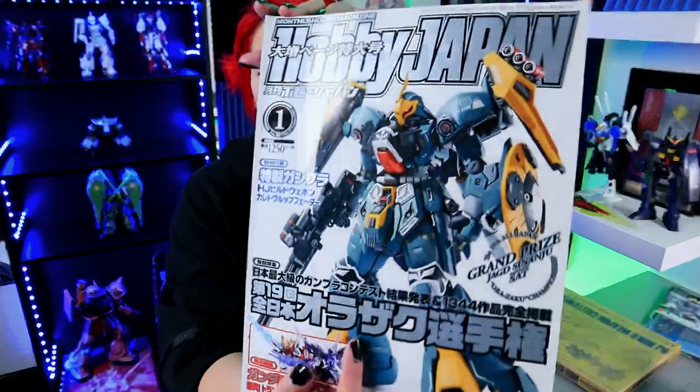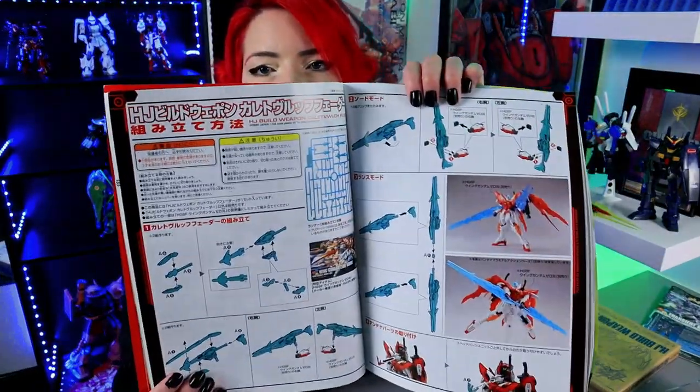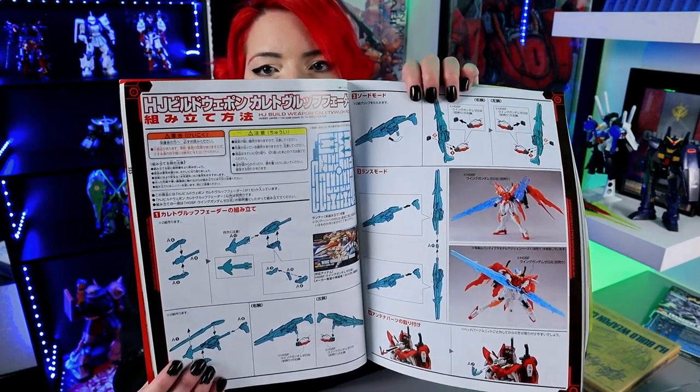Look at that Jagdoga. Ooh, this kit's awesome, by the way. It wouldn't be until I went through the pages that I would realize that the assembly guide for it is inside the pages. There's also a really cool feature about the Glacier in here. If you guys want to see the inside of this magazine, let me know. There's some really cool stuff that some of you might have forgotten about, because I sure as heck forgot about it when I was looking through it again.